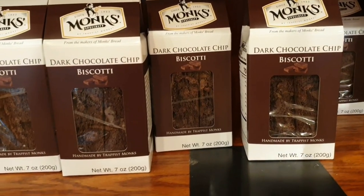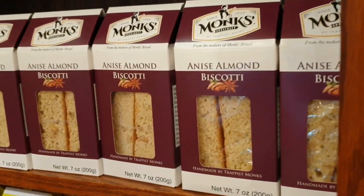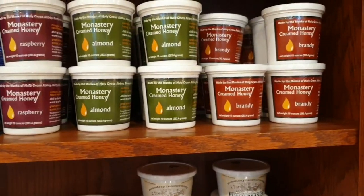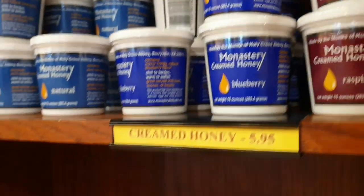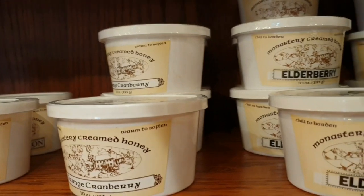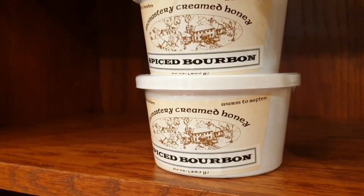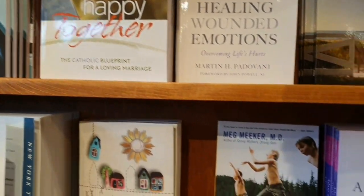Oh, they even have monk's biscotti. Ginger, chocolate, almond, lemon. Oh, there's even monk's honey: brandy flavored, almond, raspberry, blueberry, creamed honey, elderberry, cranberry, bourbon.